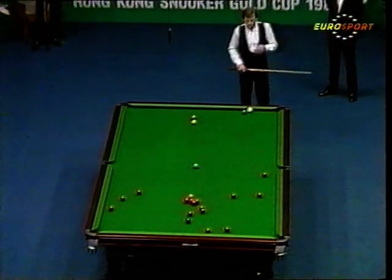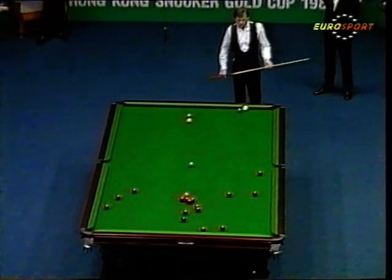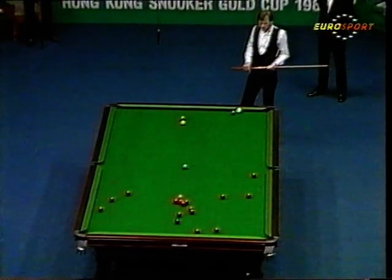The players love playing in Hong Kong, of course. The crowd are so knowledgeable. There are innumerable snooker centres throughout Hong Kong. And they all have their favourites. Jimmy White's a very big favourite in Hong Kong. The crowd were disappointed to see him go out.